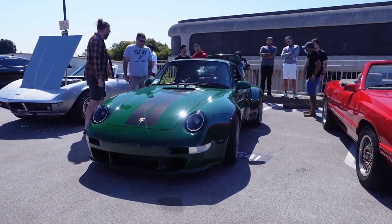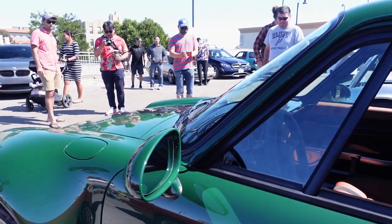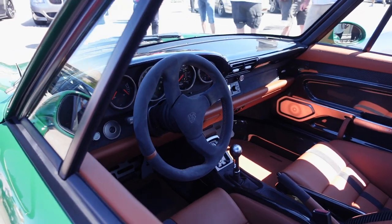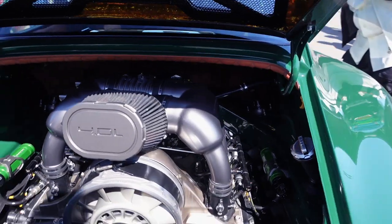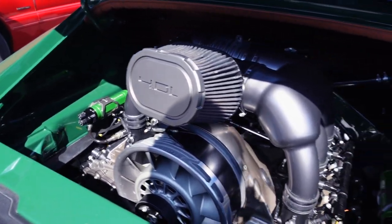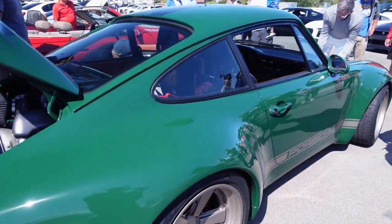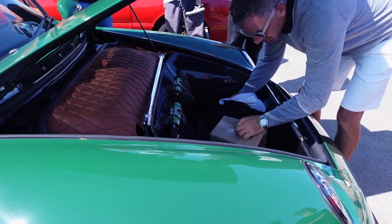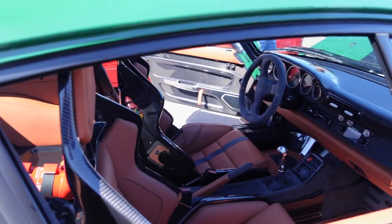So this Porsche, really well done. Wow. Carbon fiber everywhere. It's awesome. This is raw. White fenders. Hey, that motor, Jesus. This thing is really well done. A lot of time went into this one. You can see it's a full paint from the inside. It smells like a new car. This thing is truly a work of art. We got the front. There's carbon fiber everywhere. Just beautiful.